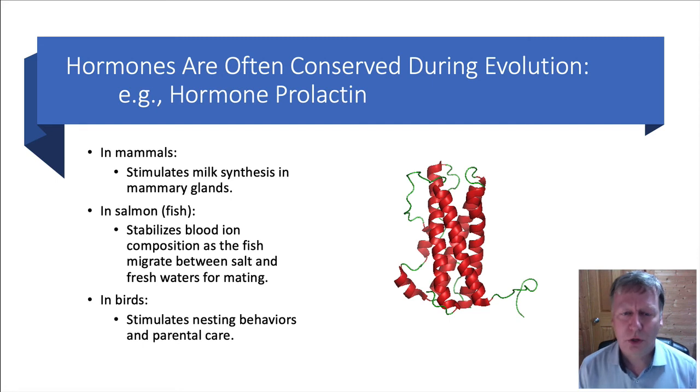Hormones are also conserved during evolution frequently. When I say conserved, what I mean is the same hormone has been around for an extremely long period of evolutionary time. So maybe millions of years, the hormone has not changed very much. However, the hormone might be conserved, but the function can change drastically in organisms as they evolve.